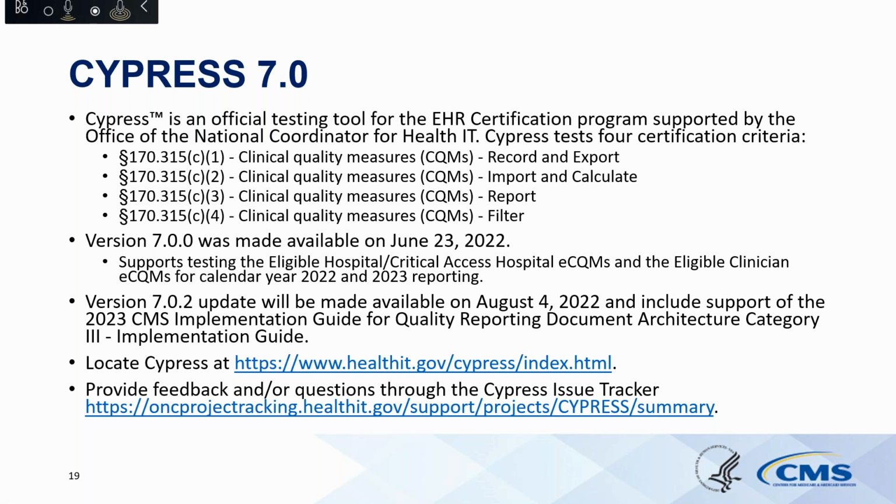We made a 7.02 update available on August 4th to include the recently published 2023 CMS implementation guide for QRDA Category 3.